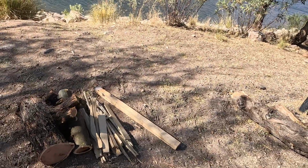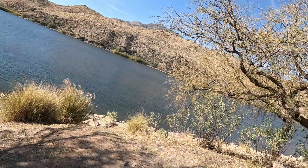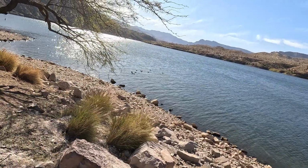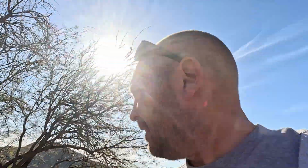Yeah, can't complain. Even got a fire pit. And someone was nice enough to leave some wood. It's more like old furniture. What do I know? It's very quiet. The duckies. Not even a boat on the lake here. What the heck?